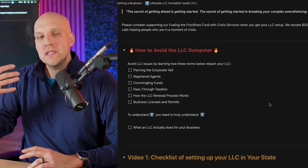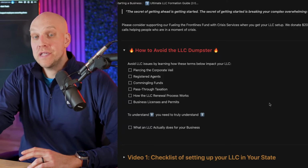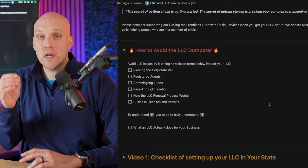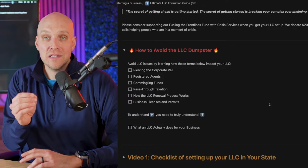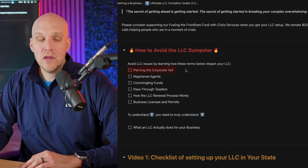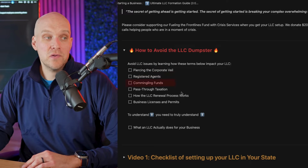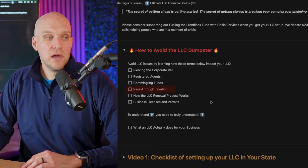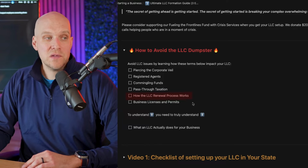Now, the reason I call it that is people kind of rush and they get their LLC set up, but they're not aware of all the terms and things that are required to run that LLC and maintain it properly. So if you're not familiar with terms such as piercing the corporate veil, registered agents, commingling funds, or pass-through taxation, we're going to be covering that in this video. We're also going to be talking about how the LLC renewal process works, business licenses and permits, and other factors as well.